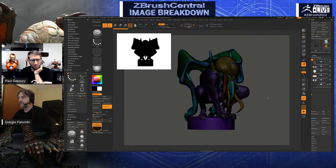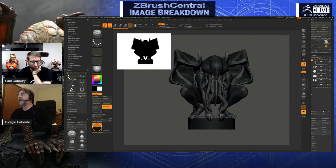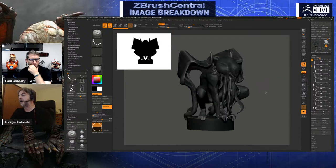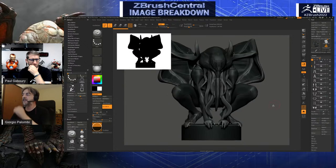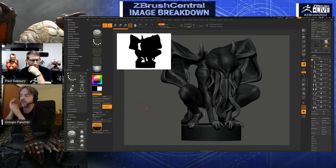Yeah, you're pretty much sketching in 3D, right? Exactly. It's like when I use the pen. It's more or less the same thing. So I do this all the time, especially when I don't have a proper concept art. I don't have to think too much if I have a concept art. But when you are creating mostly in 3D, you have to go one step after another. And I usually use the Clay Polish tool as a modeling tool, not to finish the piece.